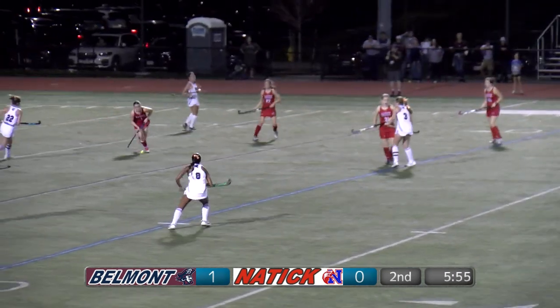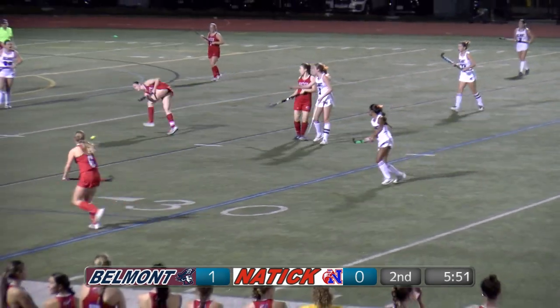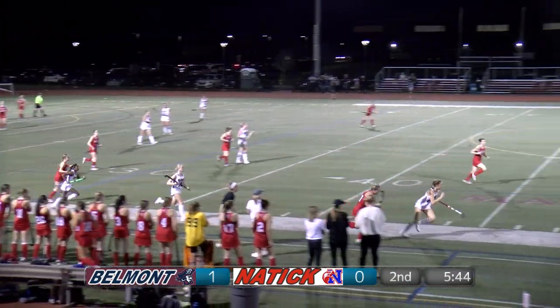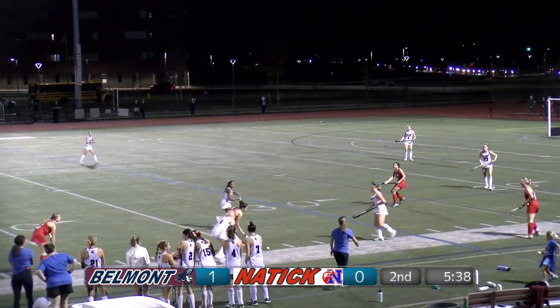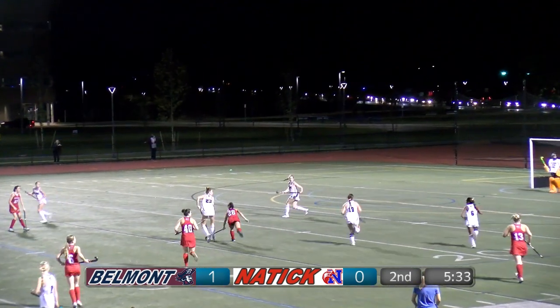Squirts out to Mia. Anna comes over and gets a long ball. She threw it to herself. Elsie and Anna switch positions. So Anna, Elsie's taking center here.